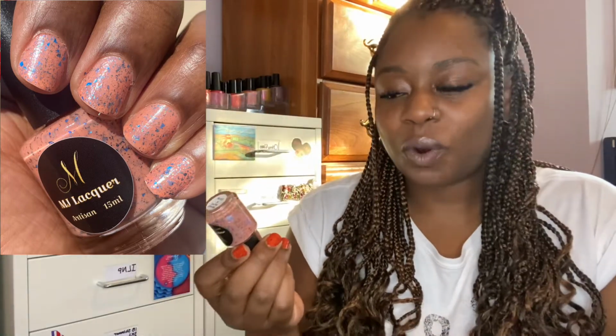It kind of reminds me of scales. So it kind of fell into the realm of a mermaid polish for me with the blue flakies, but not quite, because the base in there is pretty orange and it's not very mermaid-esque, but the flakies definitely are. I did enjoy this one and I wore it pretty well into August. So that was MJ Lacquer's Where Did Our Love Go?